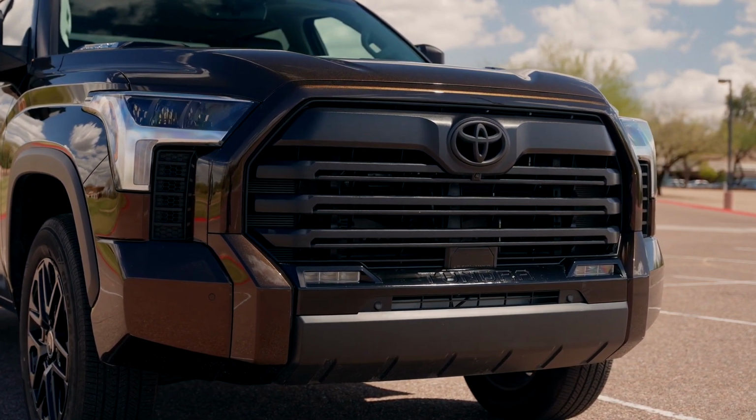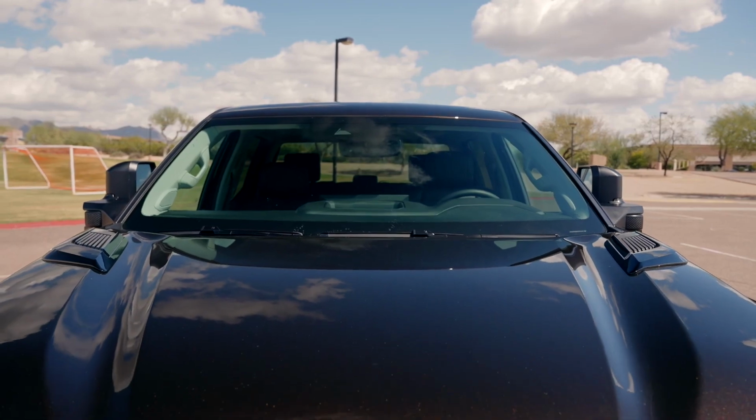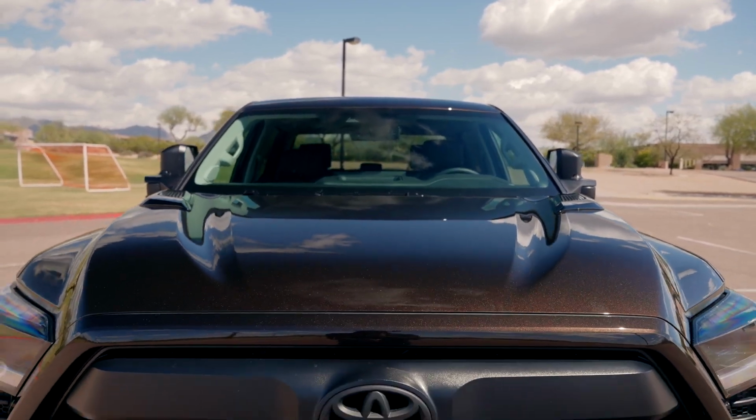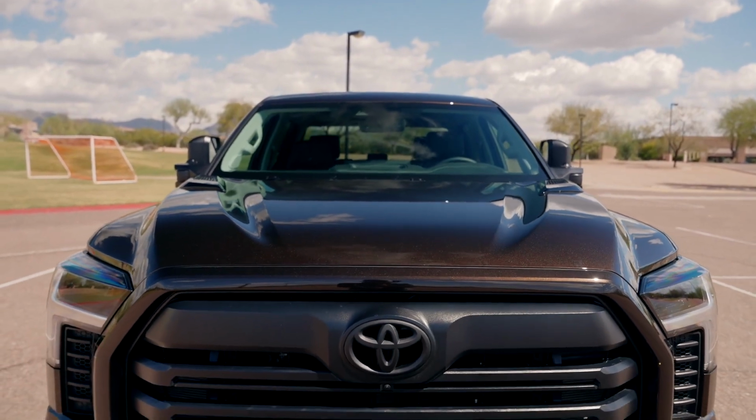So if you're thinking about getting a Tundra, keep this in mind, that you might be spending a bit more on fuel than you would with other trucks. Make sure to consider this when you're budgeting for your new ride. Fuel costs can sneak up on you, and if you're not careful, lead you into some huge debts. Alright, that's problem number two. Up next, we'll dive into another issue.